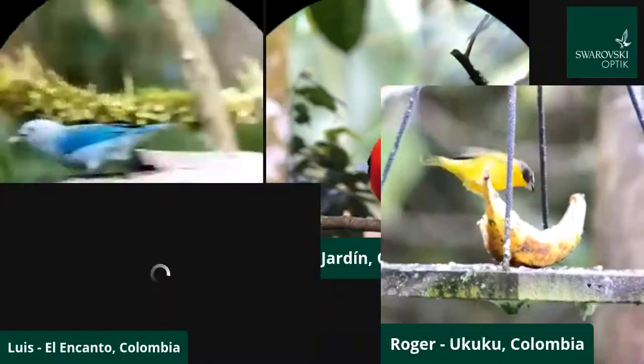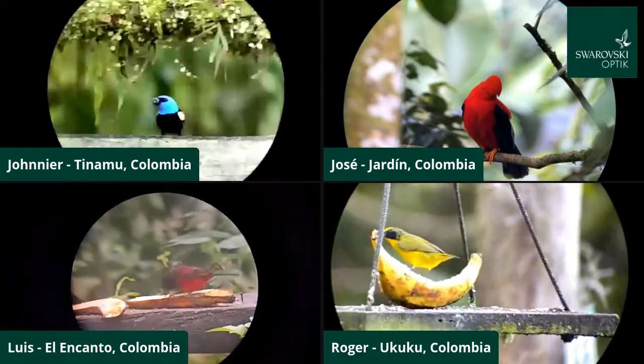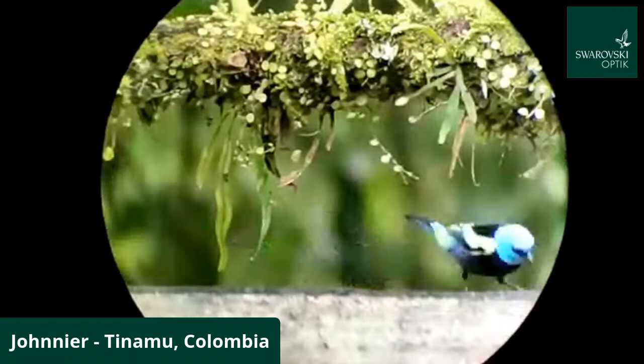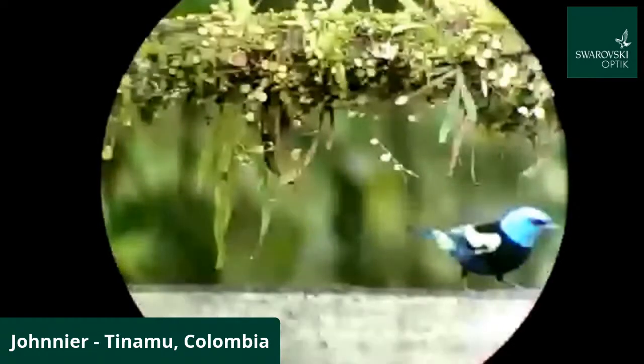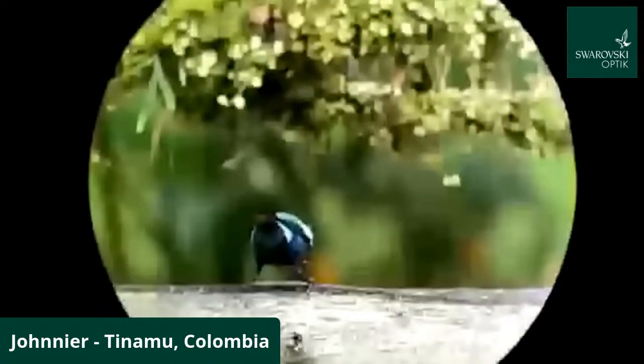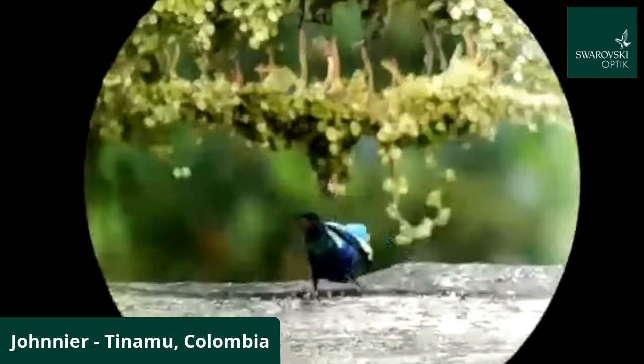Oh guys, look at these guys. Look at that. Oh, it's very cool. Look at that blue neck tanager that just arrived to the feeder. Yeah, it's a beautiful male. Oh, this is becoming more and more exciting. And move a little bit to the right. Yeah, it's there again.